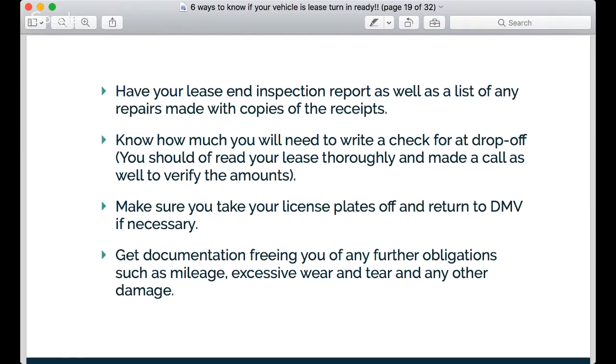And that fee runs from what, Lori? It can be anything from $250 up to $1,000 even. But you need to know what that is, because that may be part of your decision whether you want to keep the car or not too. Yes. So you want to know all the fees.